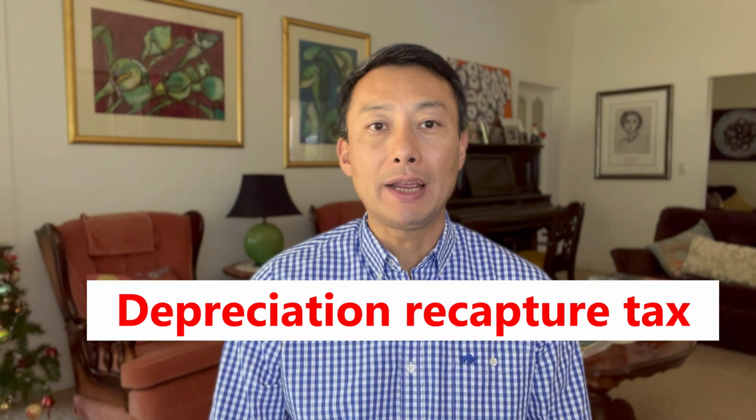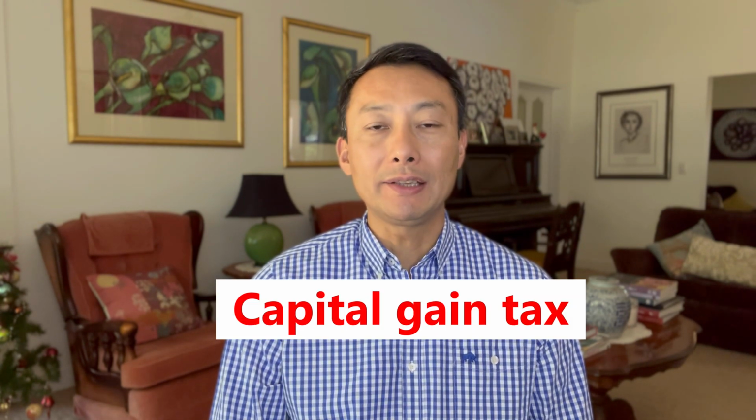It's important to understand that selling a rental property at a profit triggers certain tax obligations. First, you will need to pay a portion of the claimed depreciation, known as depreciation recapture tax, which is calculated at your current income tax rate. Additionally, you will owe capital gain tax on the property's appreciation minus transaction fees.